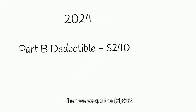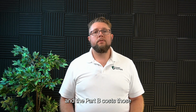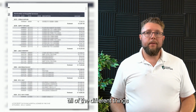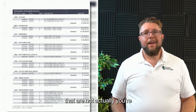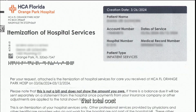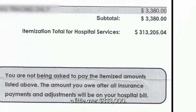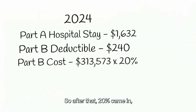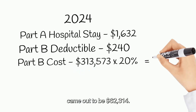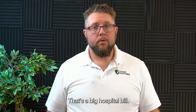Then we've got the $1,632 for the hospital stay day one, and the Part B costs. So think of the medications, the actual procedures, all of the different things that happen inside the hospital that are not actually just your bed and your food. Scans, MRIs, all that sort of stuff. So that total cost came out to be a little over $313,000. So after that, the 20% of the $313,000 came out to be $62,314. That's really high. That's a big hospital bill.